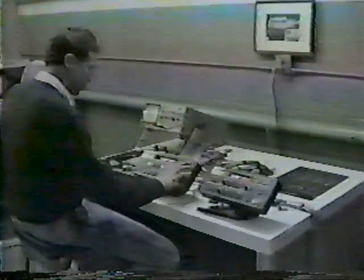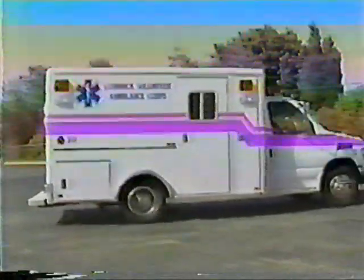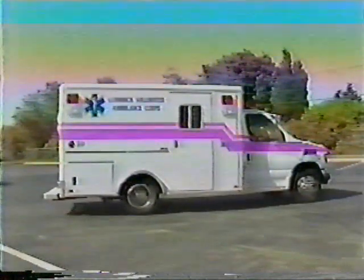Attention to detail throughout the manufacturing process ensures that when a Horton leaves the assembly line, you are receiving the best engineered vehicle of its kind. But the manufacturing process is only a part of the story. Horton prides itself on the remarkable safety record of its ambulances.